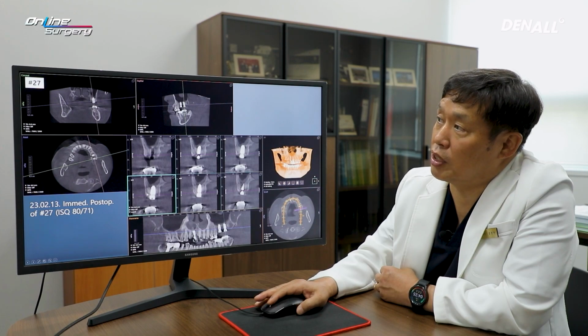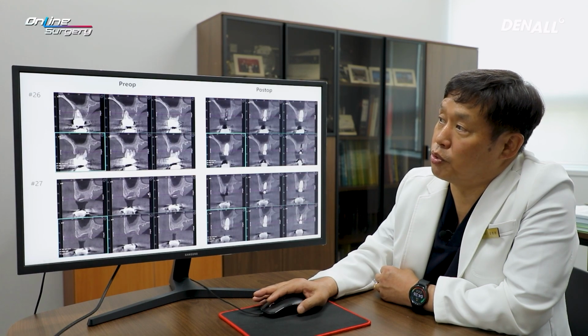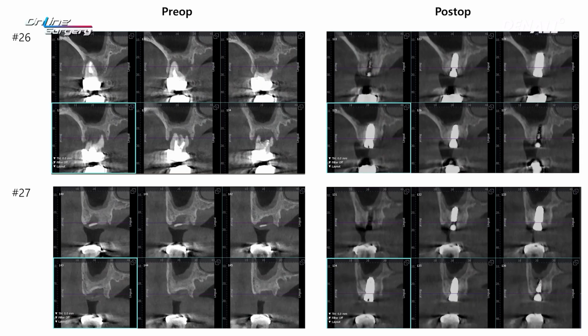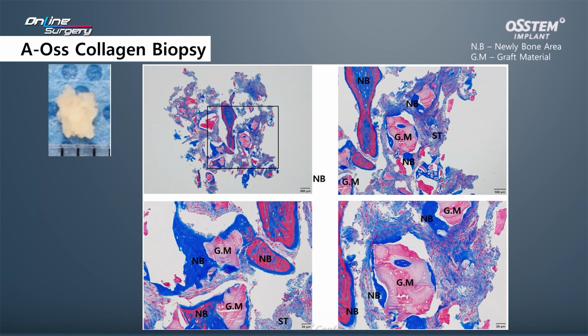The anticipation was for nice healing to occur in number 26 and 27. The root fragment was removed and implants were placed in number 26 and 27. This is the post-op CT. You're going to see it in the surgical clip. When we performed the biopsy, in the area where EOS collagen was placed, as shown around the graft material, new bone formation was occurring.